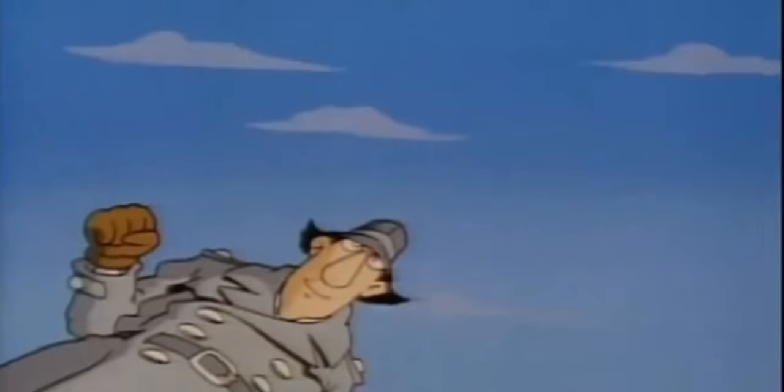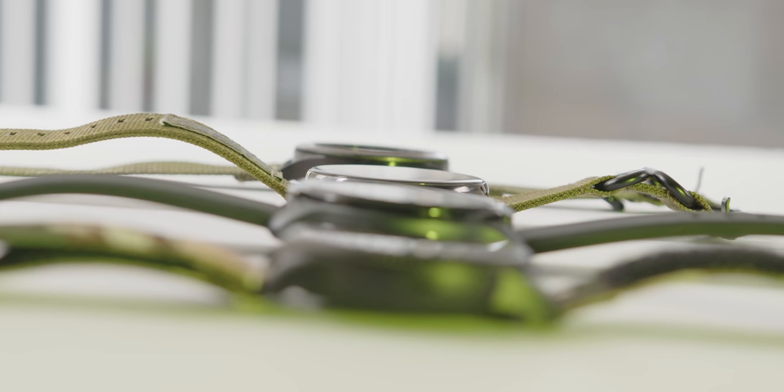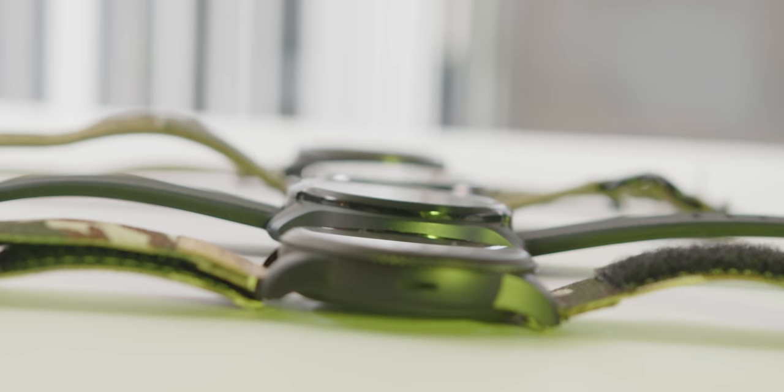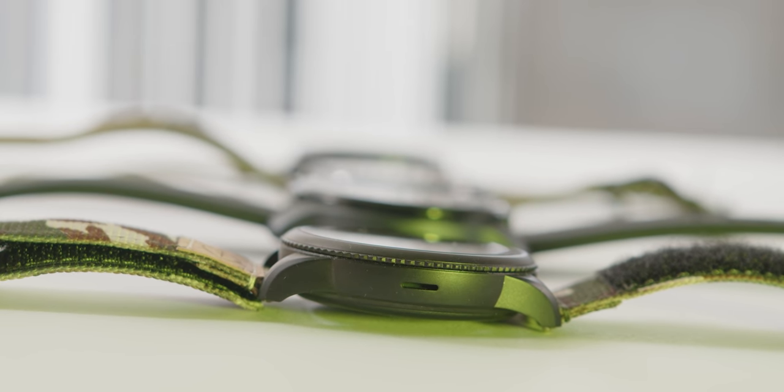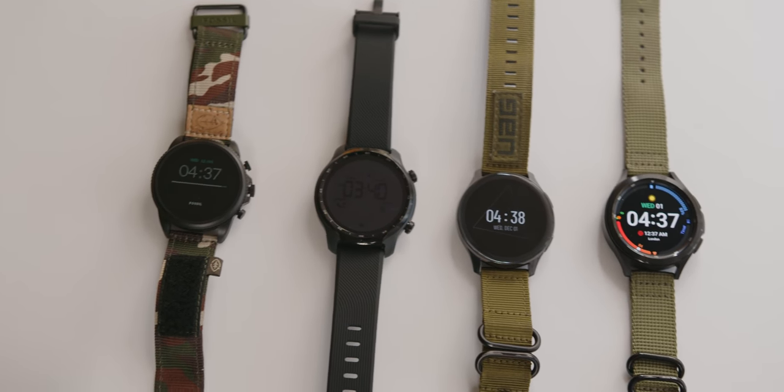So, are you more James Bond or Inspector Gadget? Dick Tracy or Flavor Flav? Are you a mover and shaker on the go from sun up to sundown? Maybe you're just a regular guy or gal burning the candle at both ends, hashtag hustle hard. Well, today we're looking at smartwatches which have been released within the last few months of 2021 and one released earlier this year which has matured during the second half of 2021.